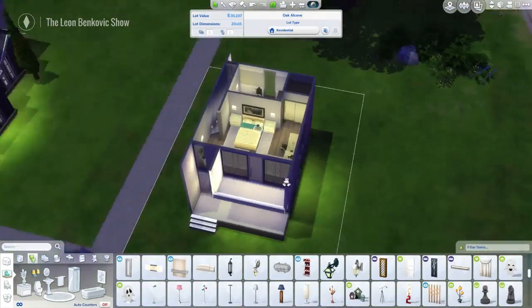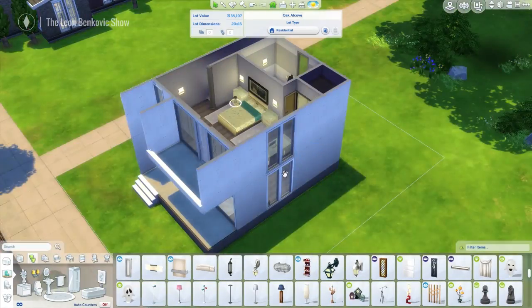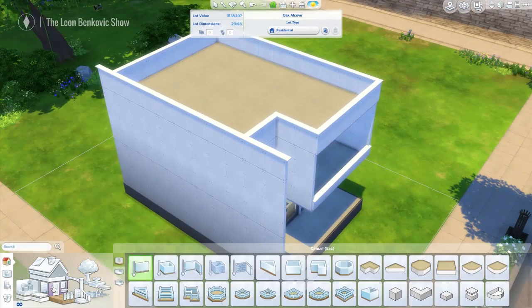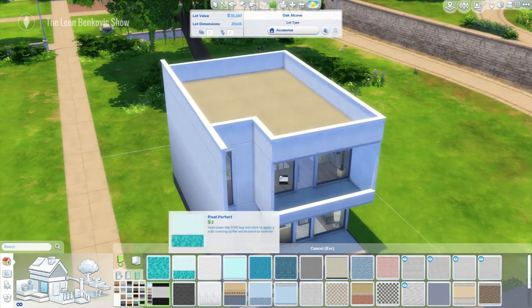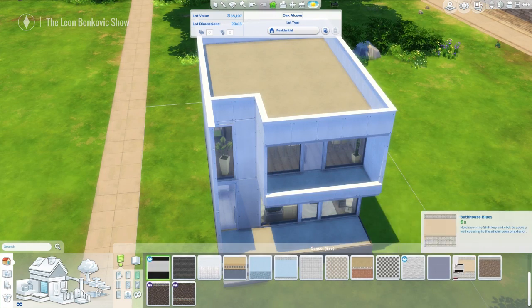No, you don't. Wait, did I remove all the mirrors? I think so. There are no mirrors in this room, apparently. Wait, let me check on the gallery. Maybe it is.